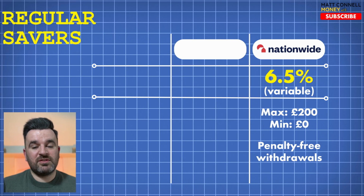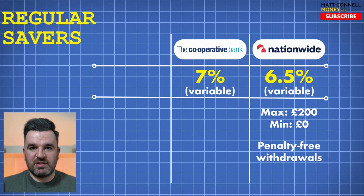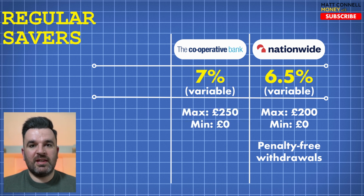My second place goes to the Co-op Bank with a 7% interest rate on their regular saver, and this is a variable rate for 1 year. With this account, you can pay in slightly more at £250 a month. And again, there's no minimum, so you can skip months if you don't have the money to deposit. The plus side of this account is that there are an unlimited number of penalty-free withdrawals that you can make.